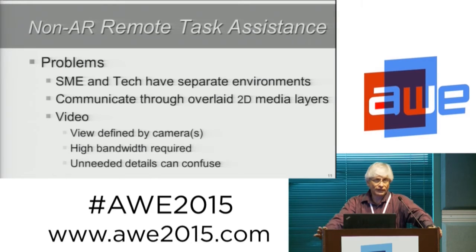The video, if we want to home in on visual stuff, the view you see is defined by one or more cameras. You literally will see that camera's view. You may need relatively high bandwidth if you're trying to get good quality video across. The video is literally showing you what the camera sees, and that may mean that there's a lot of detail that's potentially confusing, that's unnecessary.